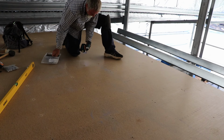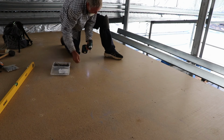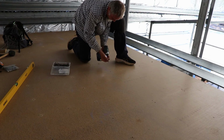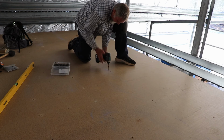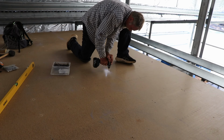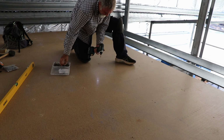So we're just screwing it in to the beam all the way along. And every now and then I find one that I missed. There's one on the edge here that I missed last time, so I better get that in. And then just keep working my way along.